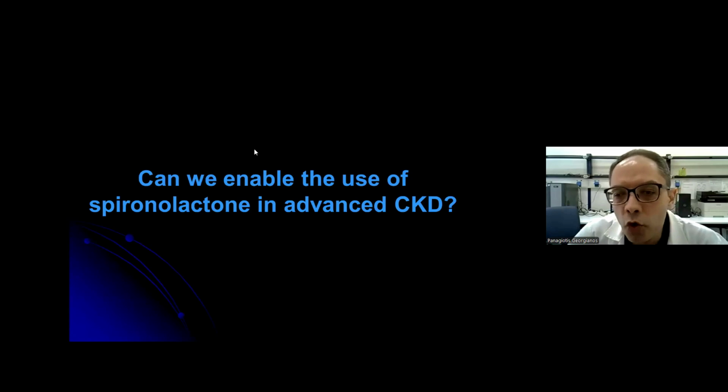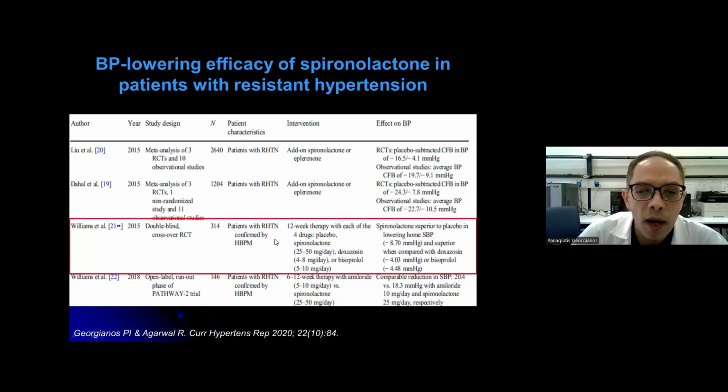Another important issue is the enablement of the more persistent use of spironolactone for the treatment of resistant hypertension in this high-risk patient population. The Pathway 2 trial was a trial that established the blood pressure lowering efficacy of spironolactone in patients with resistant hypertension. This trial showed that as compared with placebo or as compared with active treatment with doxazosin or bisoprolol, spironolactone was superior in reducing the levels of home systolic blood pressure in a large group of patients who had apparent treatment-resistant hypertension over 12 weeks of follow-up.